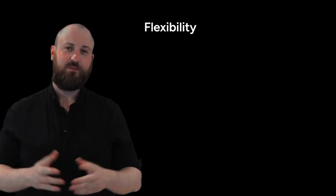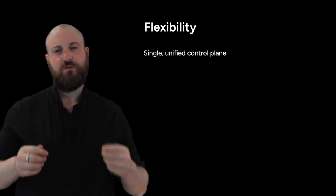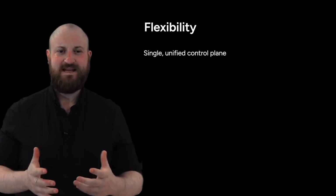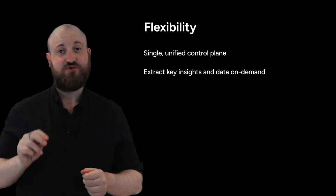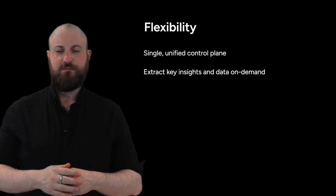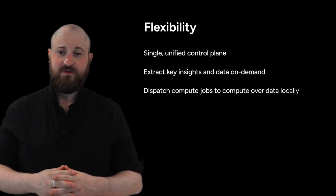And that leads us nicely to flexibility. With Bacalhau installed on site, you now have a single, unified control plane with which you can interact with these remote locations. But what does that mean? Well, with Bacalhau, you gain the ability to not only extract key insights and information from these edge locations, but to also send workloads to compute on that data on site.